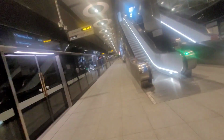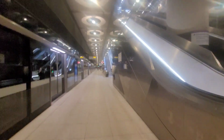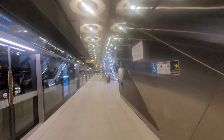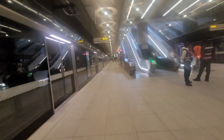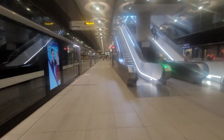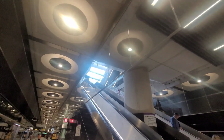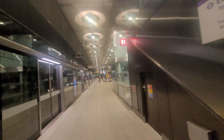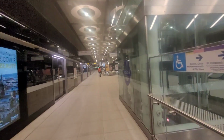This is the end of the platform. I'm going to walk up here. It opened on the 24th of May, but it still smells incredibly new. I love this glass here, which is reflecting the lights. This feels quite homey. When I've looked at videos, it looks rather space age, but this looks very, very homey. Paddington.